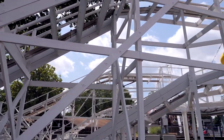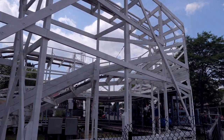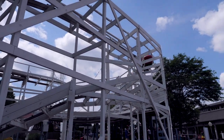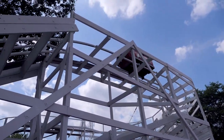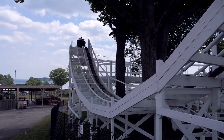All right, so bobsled. That was actually kind of fun. I was surprised how smooth it was versus the way it looks. I felt like it was going to be rougher than it actually was. The layout is actually a lot of fun. I forget who the designer was on this, a Wagner or something like that.